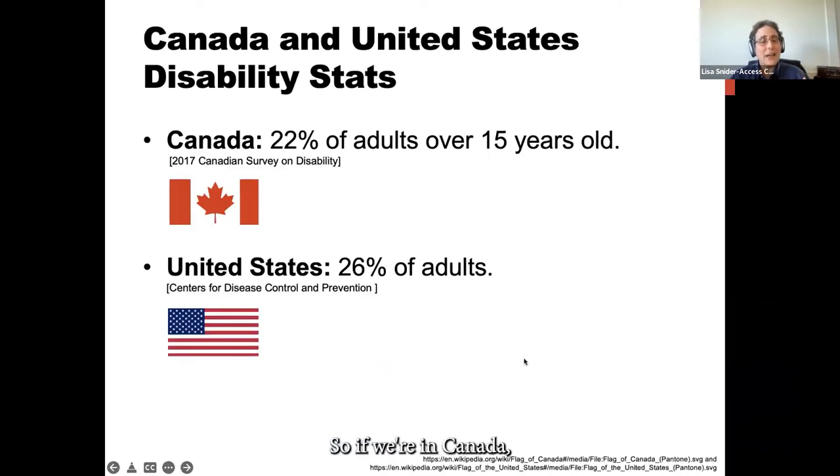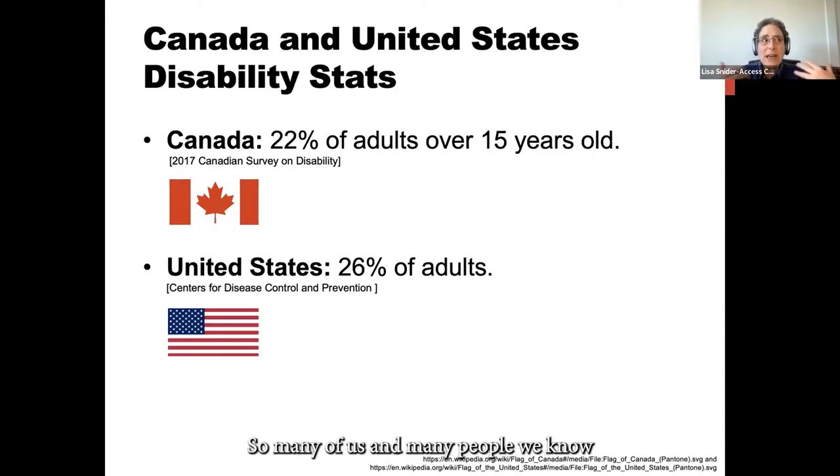If we're in Canada, about 22% of adults over 15 years old identify as having at least one disability. And in the United States, it's about 26% of adults. So that's a huge part of our population, right? And these are just the people who identify as having a disability. So many of us and many people we know may not even identify as having one.